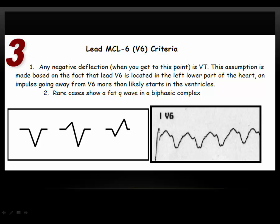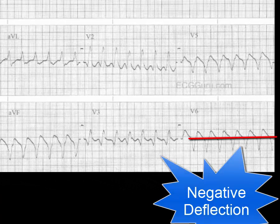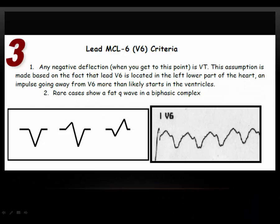Here is Key 3. Any negative deflection in V6, when you get to this point, is ventricular tachycardia. This assumption is made based on the fact that the lead V6 is located on the left lower part of the heart, and an impulse going away from V6 more likely starts in the ventricles. Rare cases show a fat Q wave in a biphasic complex.